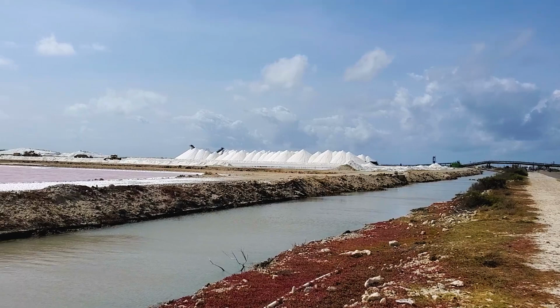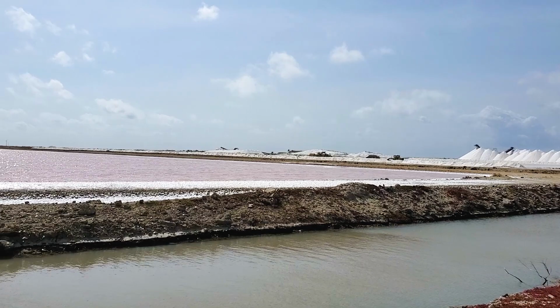Flamingos are protected by law in Bonaire, and you can see them in the reserve located on the Salt Company land, but only from the side of the road.